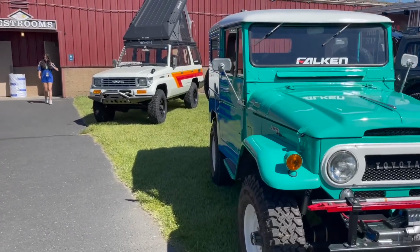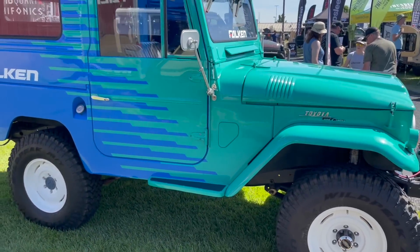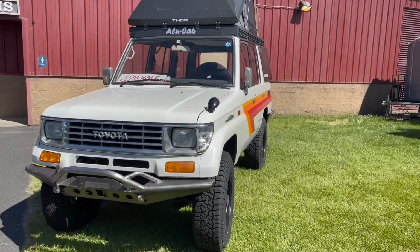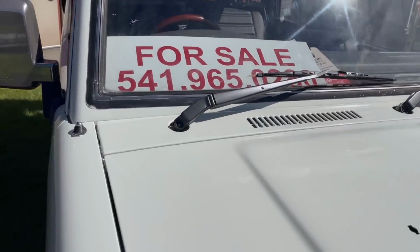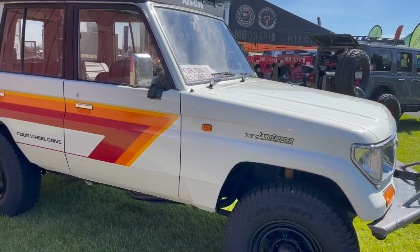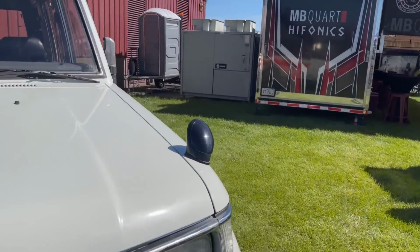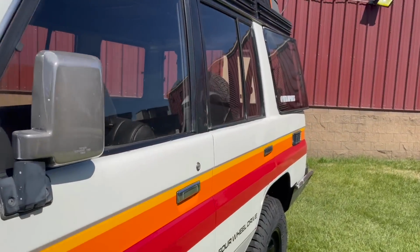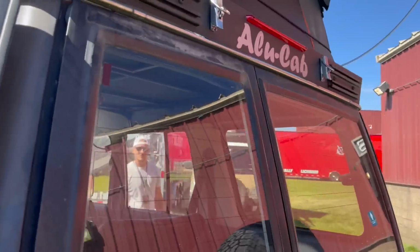So I was an idiot and I missed these two. Look at this. 40 series. Oh my gosh, for sale. For sale, Sam. For sale, boys. Get it. Retro colors. Dude, it has the Alucab Thor conversion thing in it. So this is like a GFC Alucab because it's a pass-through.